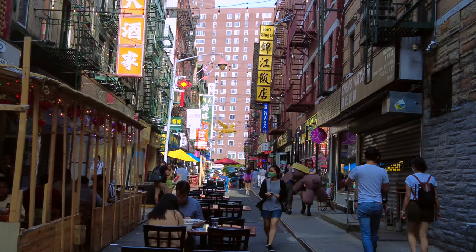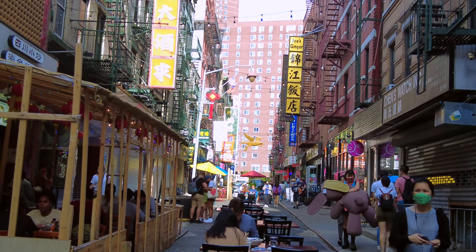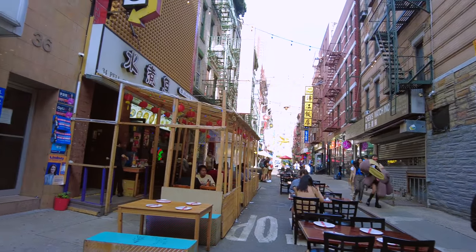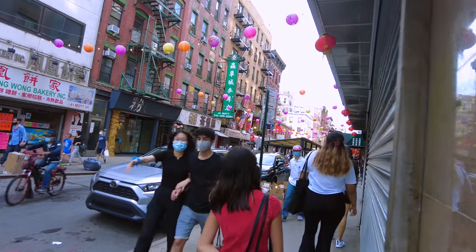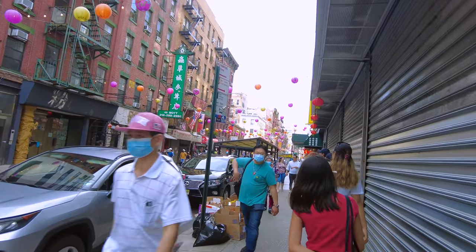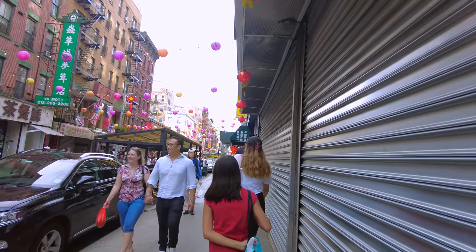This street looks really beautiful. One of my favorite streets to walk in Chinatown. It's Pearl Street basically. And of course I'll definitely put a Google Map link so you can easily find where I am walking right now.